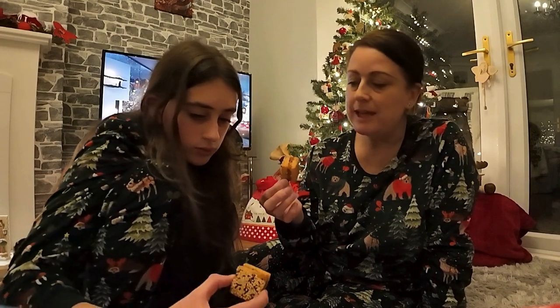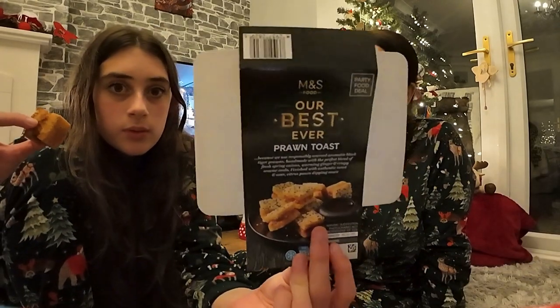Right, last but not least, the prawn toast. Now these look nice. It might be a little bit cooler now. So this is a prawn toast. Just a normal prawn toast, isn't it? No, it says our best ever, so it's supposed to be like an ultimate. Anything that says the best, not the best. Cheers. I do a negative rate. I mean, M&S expensive food, I love it.